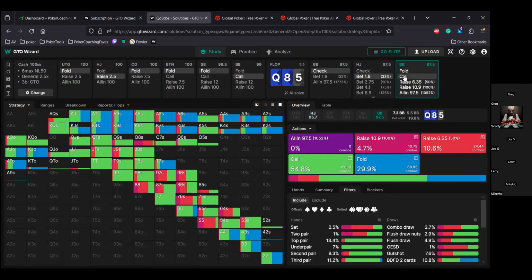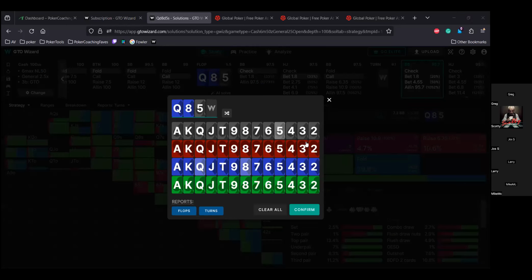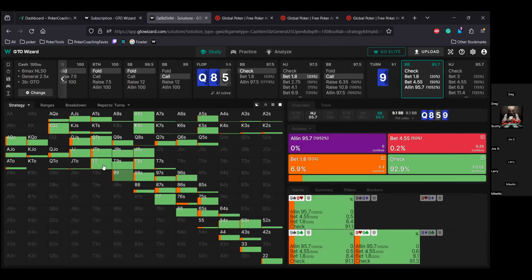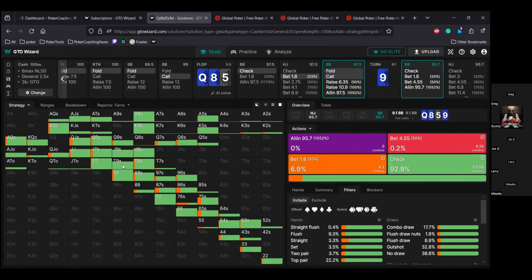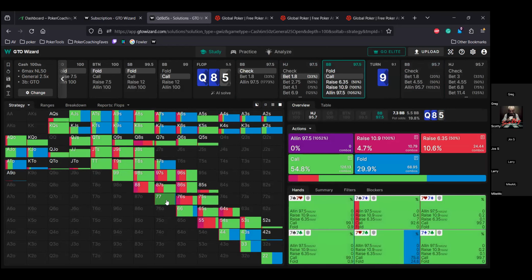Question really is what we do on the turn. Look at that though. Sevens are calling, not pure. Where's the fold? I see slivers of folds. It's a sliver of blue. I don't think there was actually. There's a sliver.